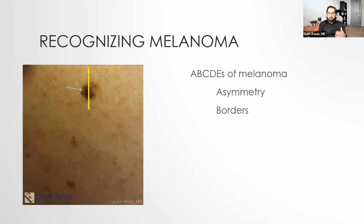This particular mole doesn't look too bad in terms of color. It's just got a couple shades of brown, but if you see red, blue, black, all these abnormal colors, very concerning, go see your dermatologist. If the total size of the mole is greater than 6 millimeters, it's not a hard and fast rule, but it's a little bit more concerning. So worth checking out. To me, out of these 5 rules, the most important by far is evolution.